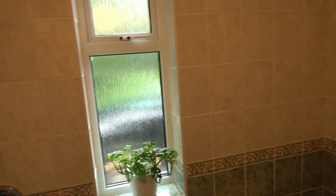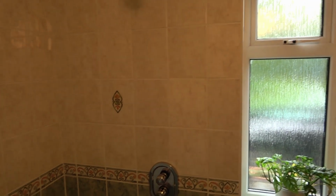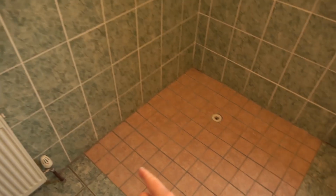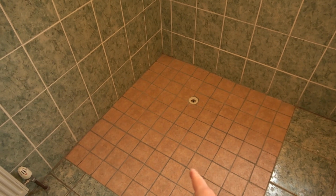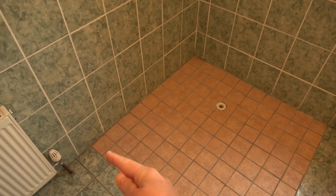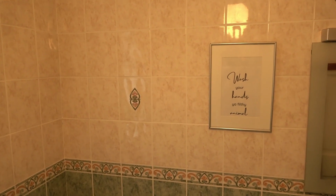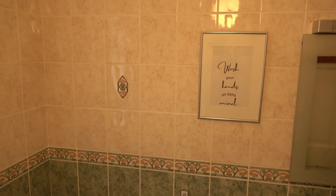And here, this will be tiled in a white tile, a classic white tile, around the shower here, up until where, you see here on the bottom, these are terracotta non-slip tiles. So the white tiles will start here and then all this wall, and then the rest of the wall I'm hoping to paint in a bathroom paint.